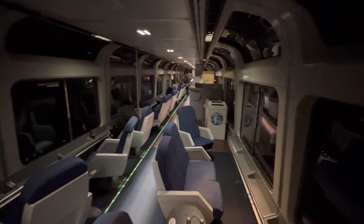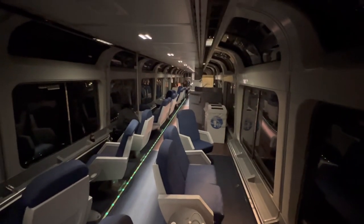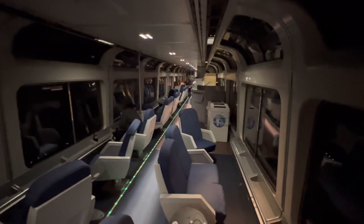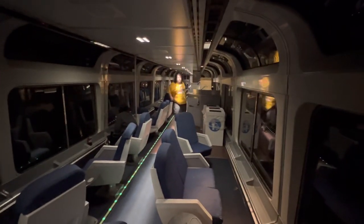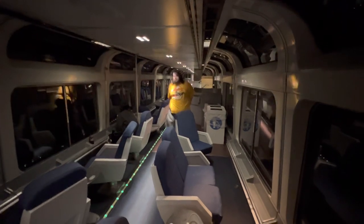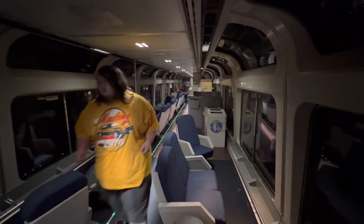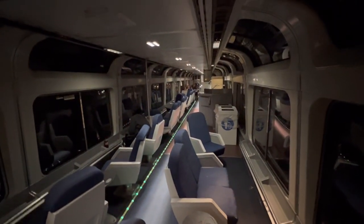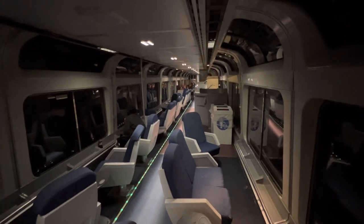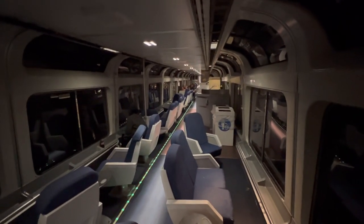Behind here we have one Superliner coach going to Portland, Oregon. We did have two, but one Superliner coach going to Portland, Oregon was set out earlier today in Minot, North Dakota with thermally damaged wheels. And bringing up the rear, we have a baggage car going to Seattle.